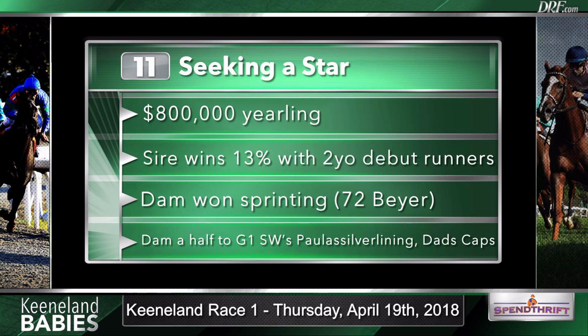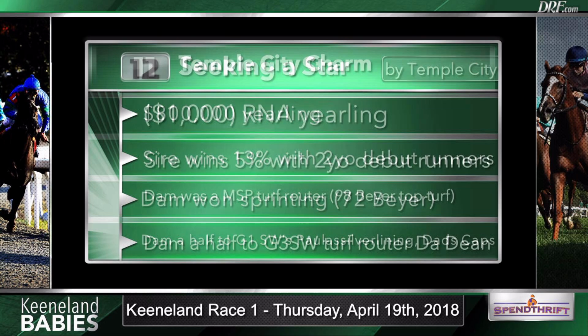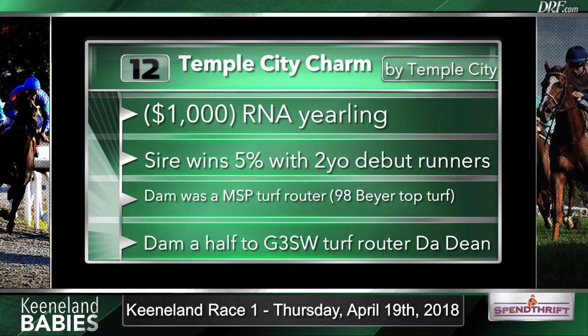The 12, Temple City Charm, is by Spendthrift stallion Temple City. Only 5% winners with 2-year-old debut runners, but Temple City's had some stalwart turf horses like Miss Temple City. And when you look at this pedigree, the dam, a 98 Beyer top on the turf. She herself, a half-sister to Dedine, a graded stakes winner on the turf. I'm just waiting for Temple City Charm to get an opportunity to stretch her legs around 2 turns on the grass before I'm willing to play her.